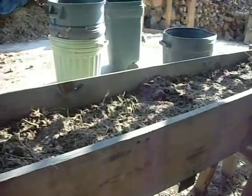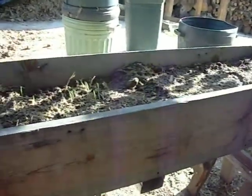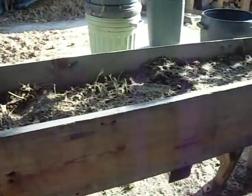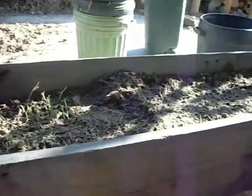Thursday, September 29th. Let's see, today was probably about 97 degrees. I'm going to show you my boxes that my husband got for me. I finally started planting in them.